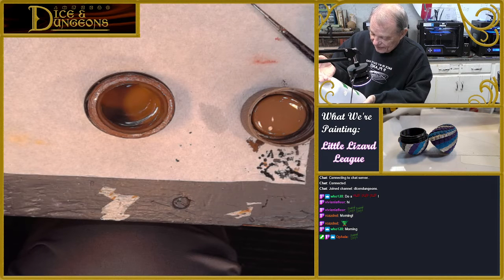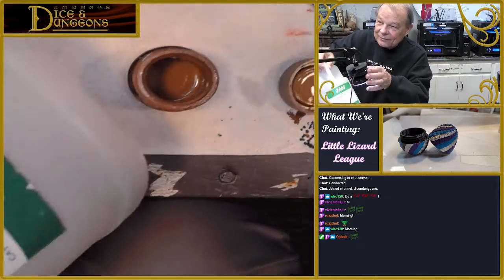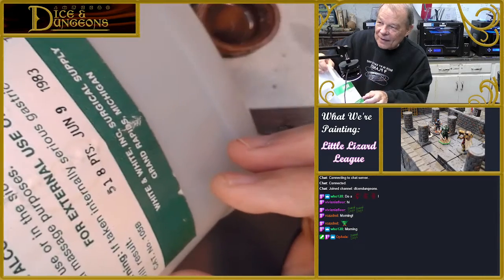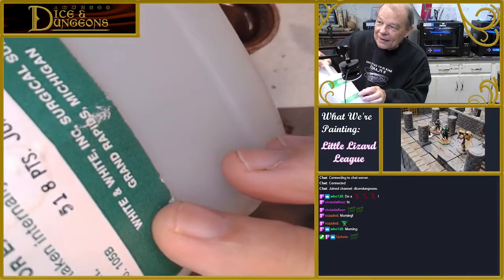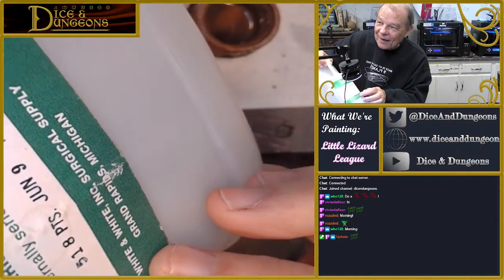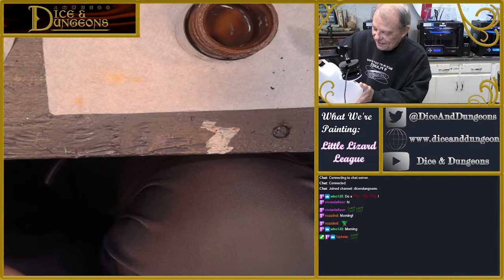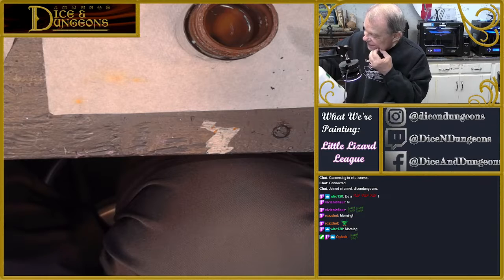I didn't think of looking there. Why didn't I look at the label? It's upside down, but it is from White and White Surgical Supply, right here in Grand Rapids, Michigan. And so, yeah, maybe we could take a look at that.